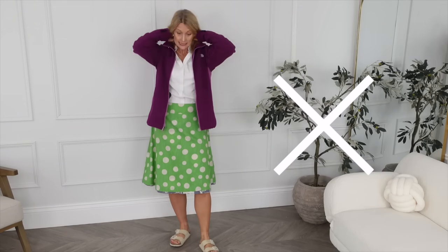To take this a step further, the thing that we always see is women finishing this look off with their fleece. It doesn't matter what colour their fleece is, they just seem to grab it at the last moment, whether it goes with the skirt or not, and that is the type of look that they end up with. So let's have a look at a much more modern alternative to this type of styling.